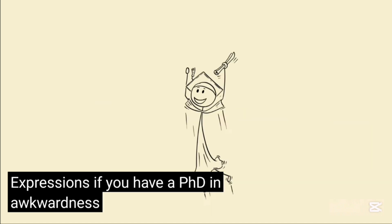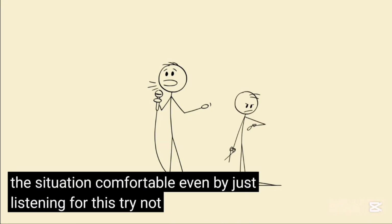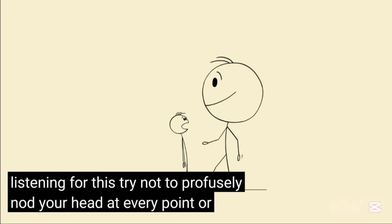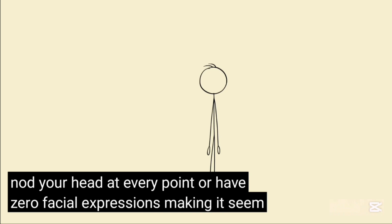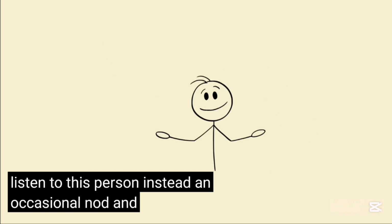Number 4, expressions. If you have a PhD in awkwardness, you'll find a way to make the situation uncomfortable, even by just listening. For this, try not to profusely nod your head at every point, or have 0 facial expressions, making it seem like you'd rather watch paint dry than listen to this person. Instead, an occasional nod and smile will do the trick.